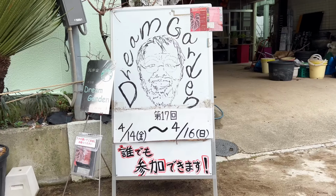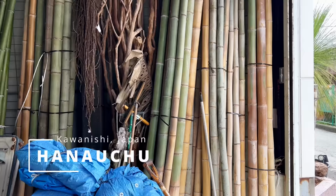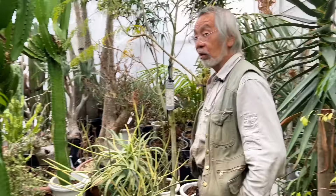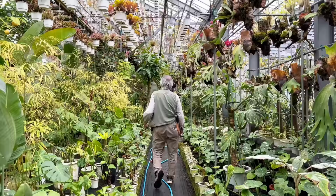It was a gorgeous spring morning in the city of Kawanishi in Japan, and I'm at Hanauchu, a plant business owned by the infamous Mr. Kunzo Nishihata. This location serves as the office, workshop, and nursery all in one.